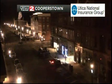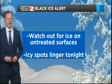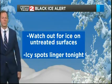Good evening. Welcome back. Rain turned over to some light snow today. Temperatures continue to fall below freezing. Let's take a live look outside. This is our Utica National Tower Cam overlooking Cooperstown. Just be careful as temperatures continue to fall below freezing. We continue to look for the possibility of patchy black ice on untreated surfaces. Driveways, sidewalks, roadways that are not treated could be slippery. Again, just be on the lookout for this tonight. This will linger into tomorrow morning, too, as temperatures remain below freezing.